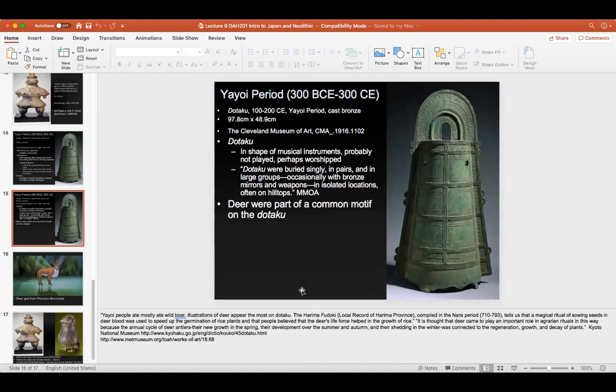I just thought that deer came to play an important role in agrarian rituals, in a way, because the annual cycle of deer antlers, their new growth in the spring, their development over the summer and the autumn, and their shedding in the winter was connected to regeneration, growth, and decay of plants. If you come from up in Michigan, you may already know what this looks like, but I encourage you to look up deer antler shedding and check out the pictures, and you can see how they look bloody when they're shedding. But it happens in the spring, so there became their association with planting and regeneration that you get in a temperate climate like Japan.